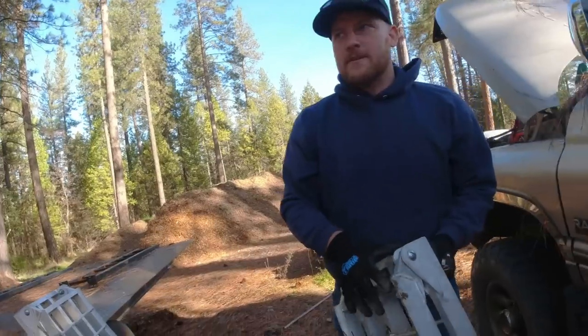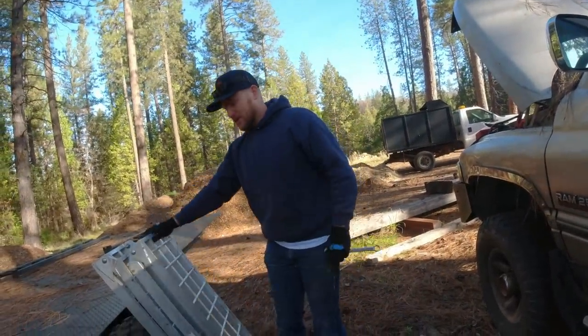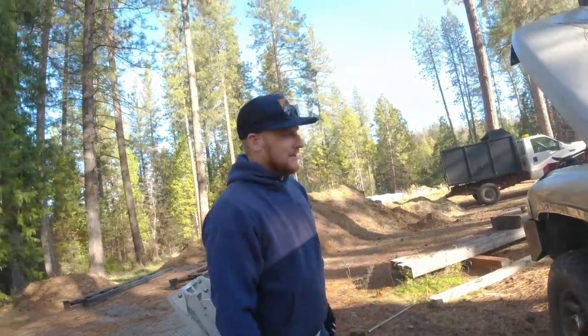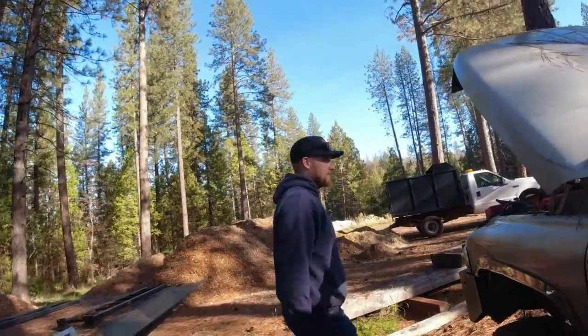That purple truck sat for, it was definitely 5 years, maybe 7 years, judging by how much the registration was backed up. And that thing fired up easier than this. Yeah. I mean, it fired up right now.